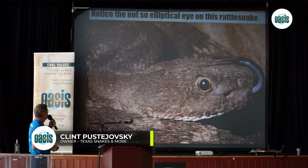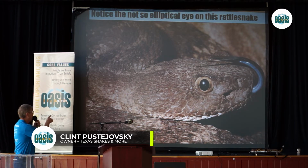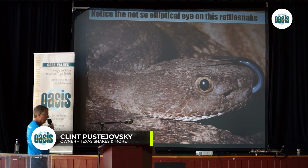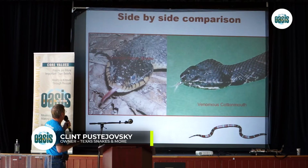Okay, back to the not so elliptical eyes. That's just another rattlesnake. That was in Arizona. It backed into a cave. It looks like a macro shot. It was really a telephoto lens. We were about 8 feet away. But you can look at the eyes, clearly not elliptical.